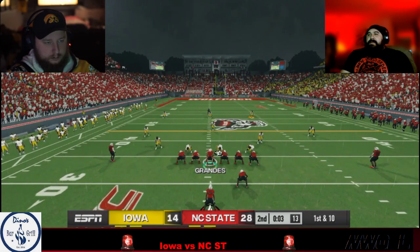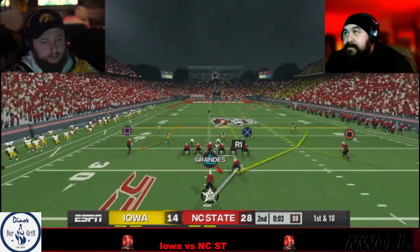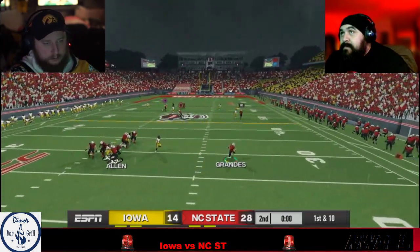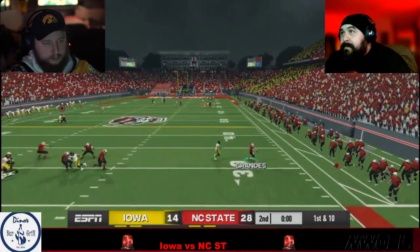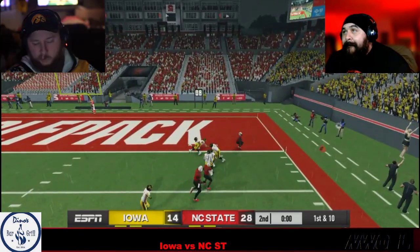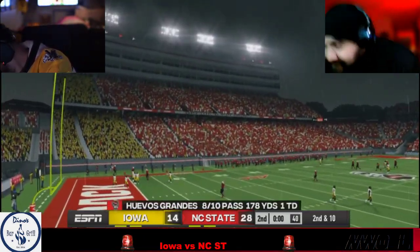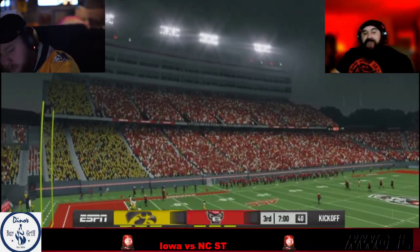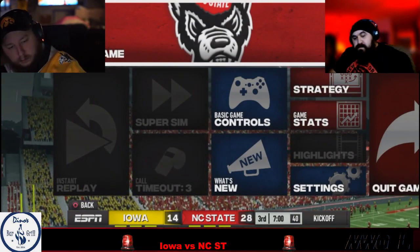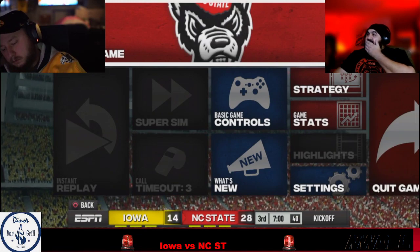Yeah, 3 seconds. Huevos Grandes under center. A strong I formation. Fakes the handoff to Allen, rolling to his right. Sets up and throws downfield. And that ball is going to be knocked down, and that's how we will go to halftime. My goodness. Dude's got a cannon. Yeah, he launched that. That was a beautiful rainbow on this rainy day. I don't even see the sun.